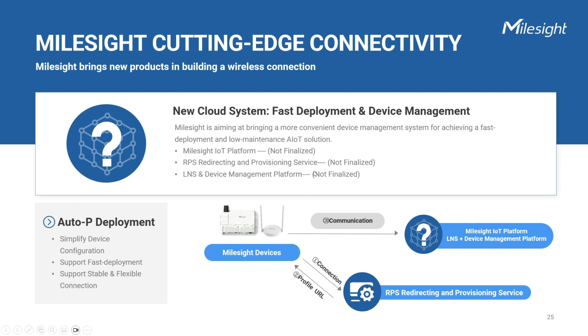The purpose of the Redirecting and Provisioning Service, RPS, is to redirect a LoRaWAN gateway to the configuration platform during its initial power-up. This allows for seamless pre-configuration of all Milesight LoRaWAN gateways, including both new and existing models, providing users with a convenient plug-and-play experience.